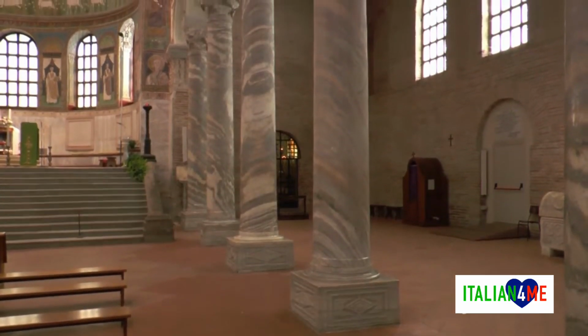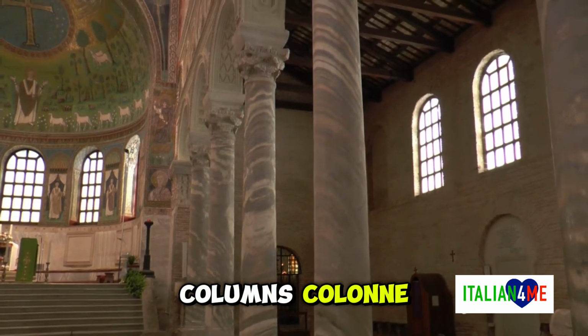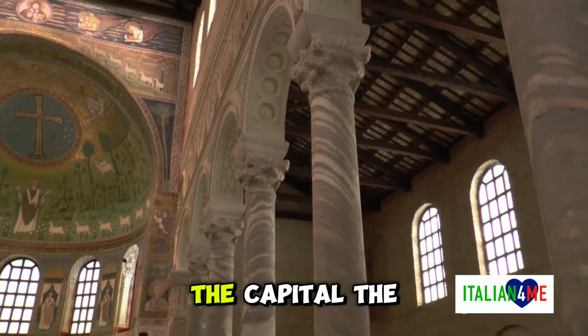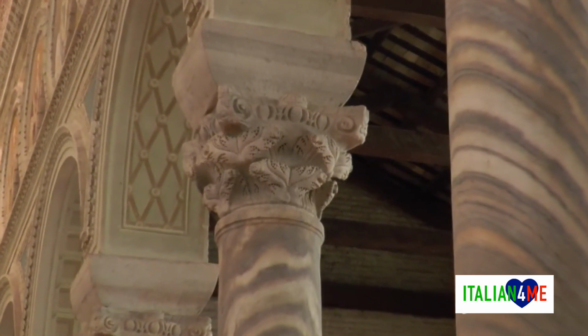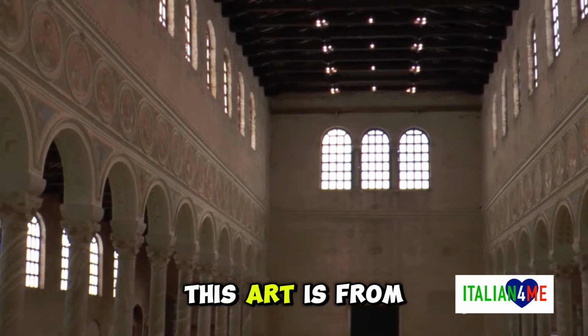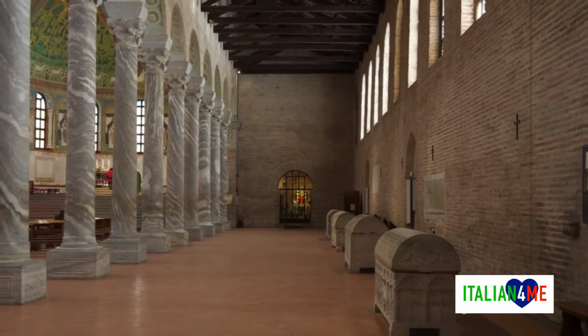On both sides, you see tall columns. Each colonna has a beautiful carved capitello, the capital, the top part. Some show flowers, others have animals. This art is from 1500 years ago, still speaking to us today.